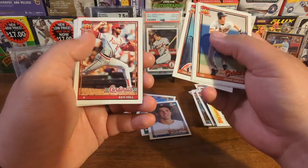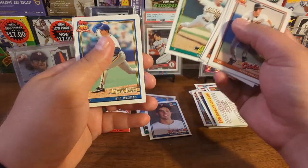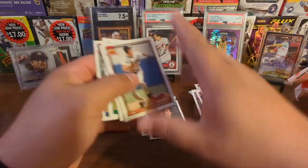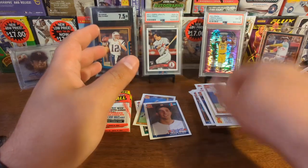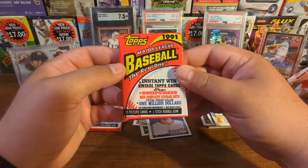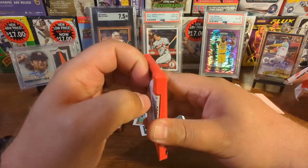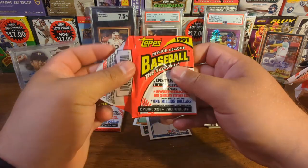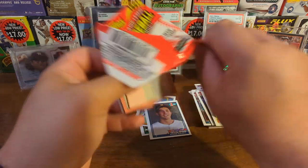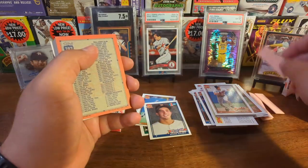Ron Kittle. Ken Hill. Phil Bradley. Gene Nelson. Bill Wegman. And Craig Lefferts. So nothing really, and the rest of that. On to pack five. Check that out. We didn't really even look at the pack. The box was open, but these packs feel like they've never been opened before. So it's not like the Bowman where I was getting actually kind of concerned, like someone pulled the Griffeys and then left. Here's the other gum.